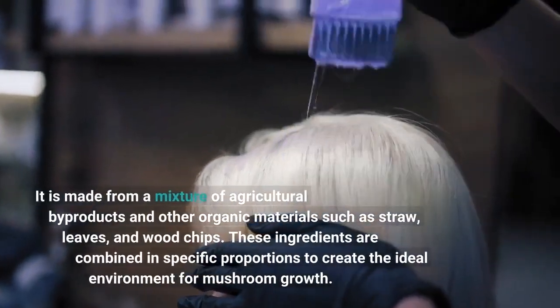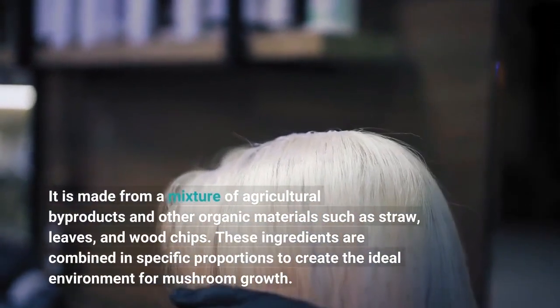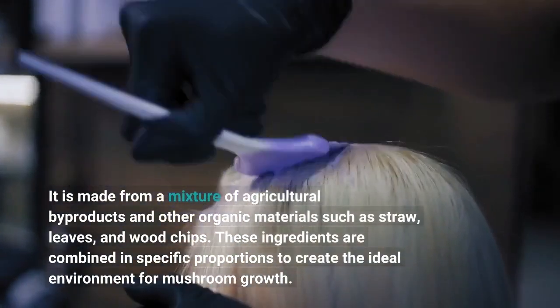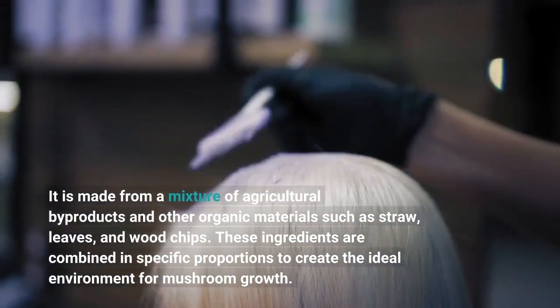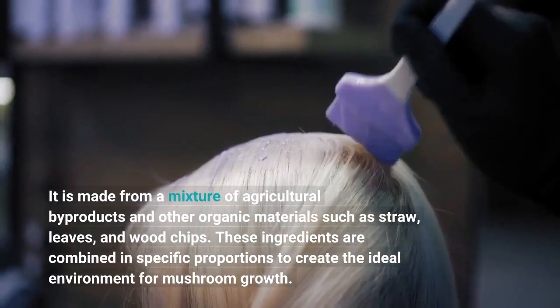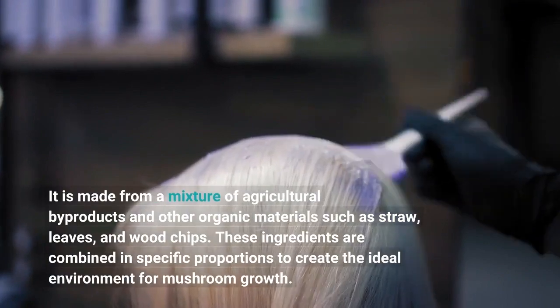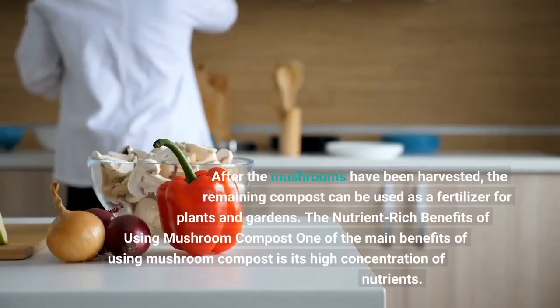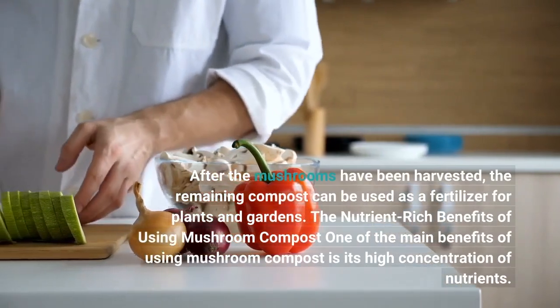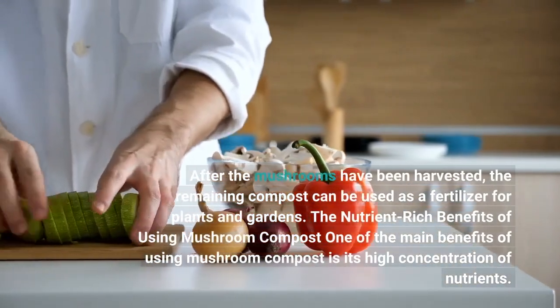It is made from a mixture of agricultural byproducts and other organic materials such as straw, leaves, and wood chips. These ingredients are combined in specific proportions to create the ideal environment for mushroom growth. After the mushrooms have been harvested, the remaining compost can be used as a fertilizer for plants and gardens.